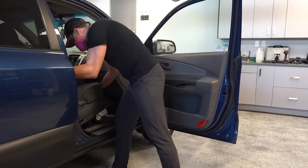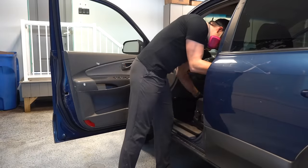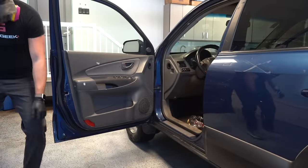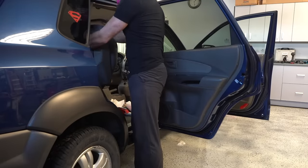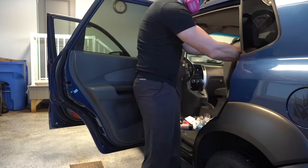All right, now it's finally time to start on the massive job that this interior is going to be. So I'll quickly get the front and second row seats and some of the trim removed, as it will be far easier to clean everything outside of the vehicle. And if you're curious, I always disconnect the battery before doing this so I don't run into any issues with the airbags or the vehicle throwing a code.